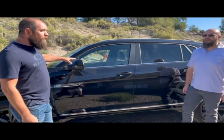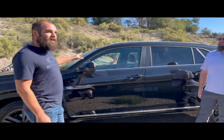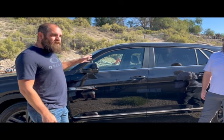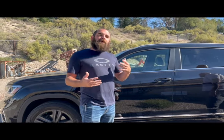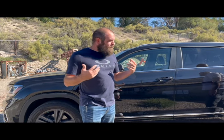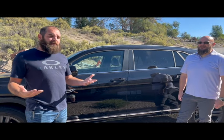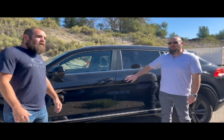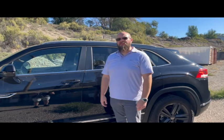So, nice part about this Volkswagen Atlas is what it has under the hood. But here's the thing, you guys can get those numbers anywhere. We want to give you more of an in-depth, what's it like to own it type experience. Absolutely. That's why we took it out for about 3 days and a couple nights and just drove around so you really get a feel for it.